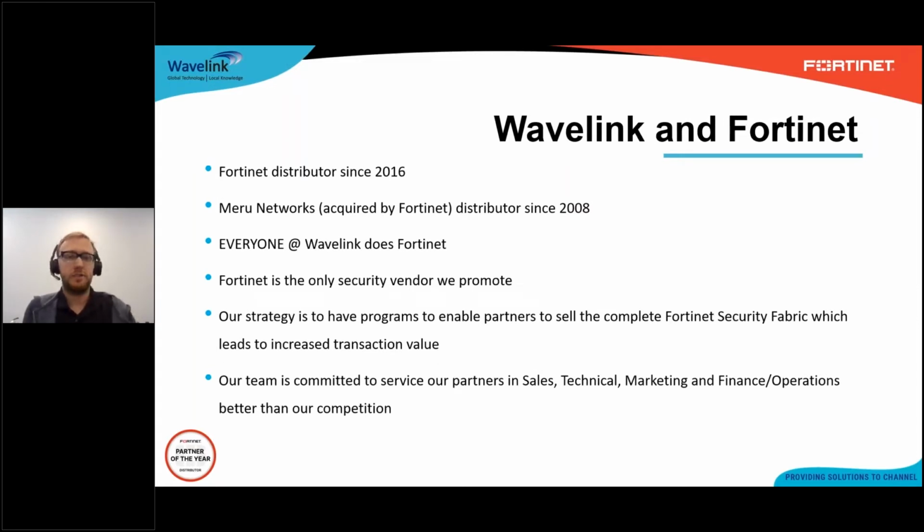Wavelink was introduced to Fortinet as we were previously a Meru Networks distributor since 2008. Since then, Fortinet acquired Meru as a way to help bolster their wireless solution, and Wavelink has been working hard alongside Fortinet to help grow and nurture their solutions into the market.